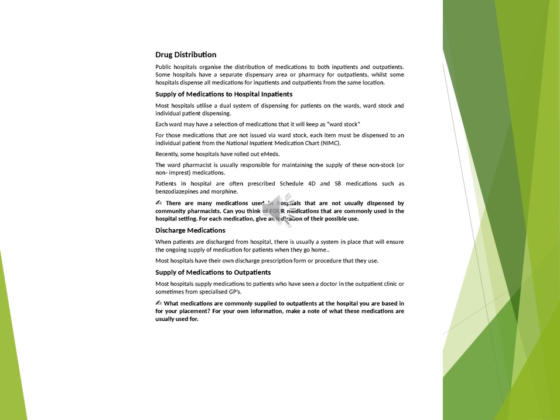Discharge medications. When patients are discharged from hospital, there is usually a system in place that will ensure the ongoing supply of medication for patients when they go home. Most hospitals have their own discharge prescription form or procedure that they use.